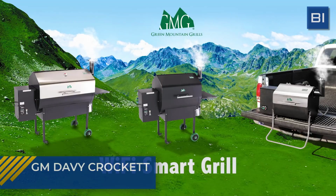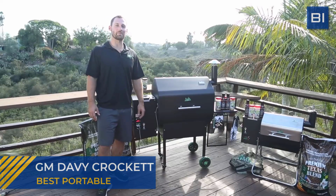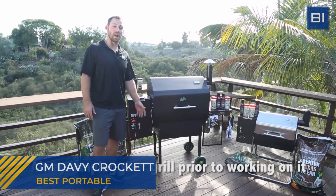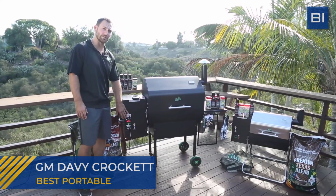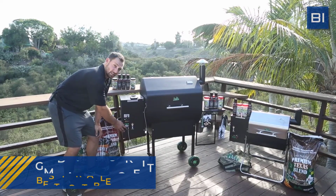In the category Best Portable Pellet Grill, we present you with the Green Mountain Davy Crockett Wood. This is the go-to grill for small families, campers, tailgaters, RVers, or anyone who wants to cook 2 racks of ribs or 4 to 6 nice steaks or a bunch of burgers.